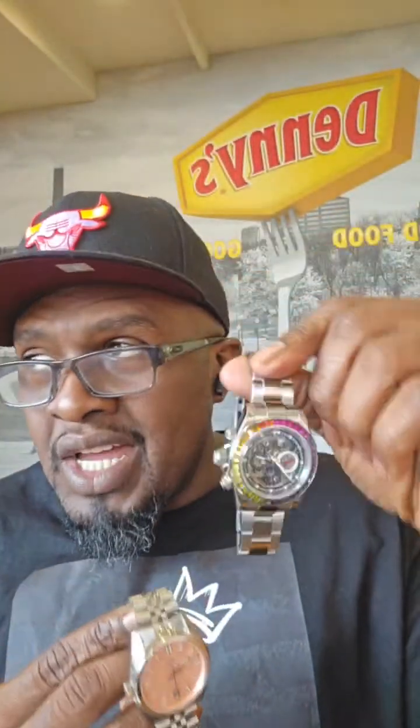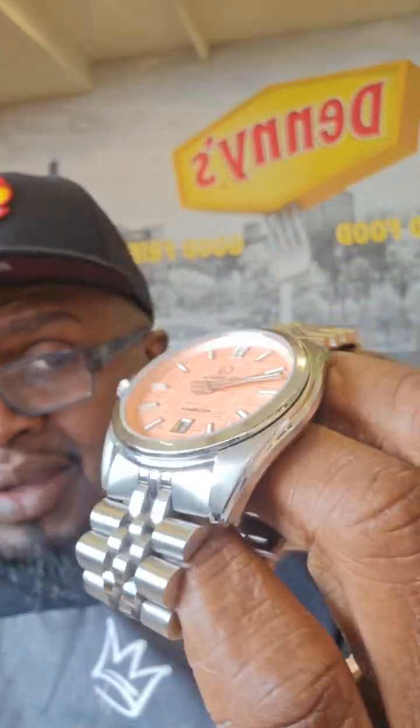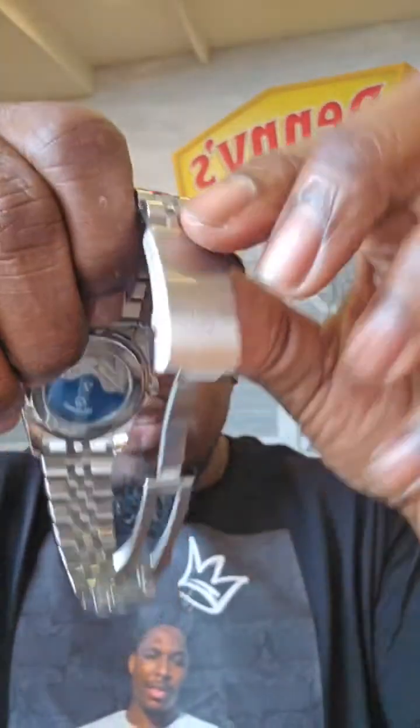But Pagani would not, in my opinion, be able to touch what he's doing. Now, of course, Pagani's going to be a lot less than this watch, but I'm saying you get a whole heap of lume on this watch. Wearability, the finishing is just right, and the customer service, man. The customer service, you have to keep that in mind.